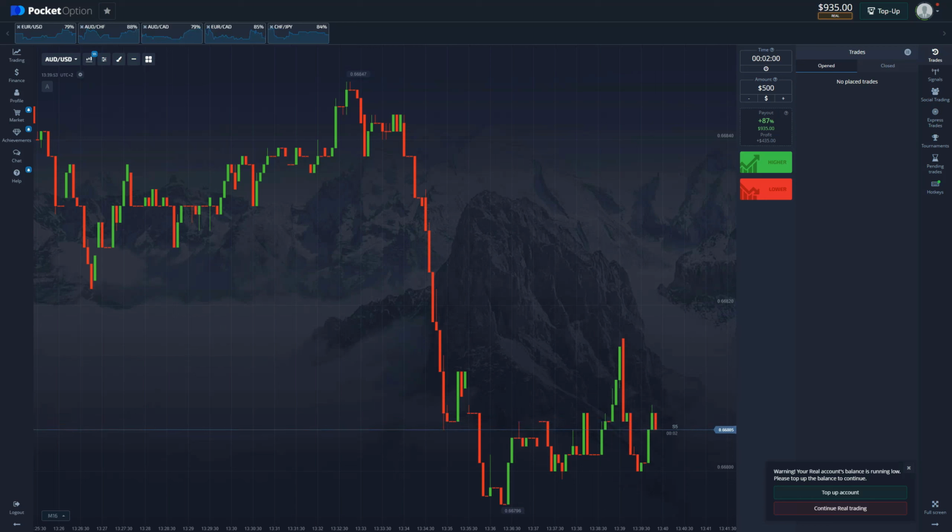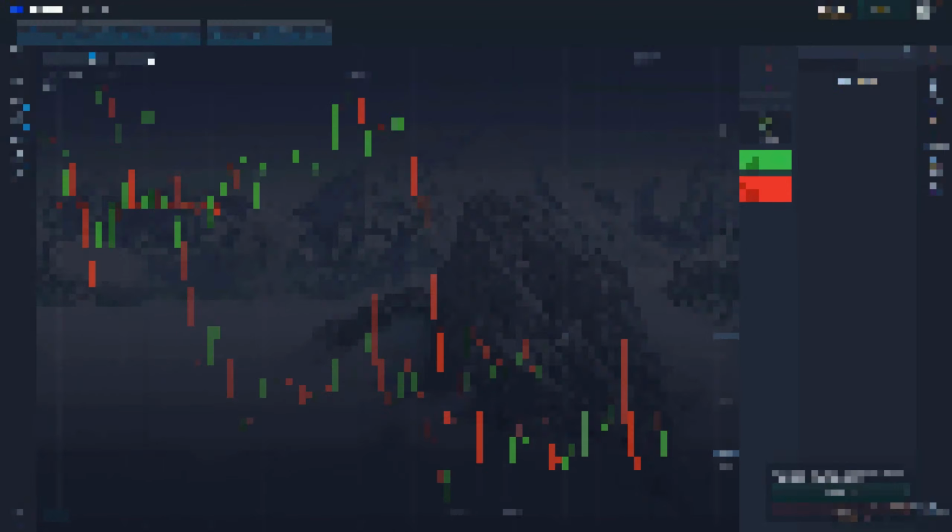Guys, this is serious business. You can see right here with your own eyes, we started with $500, and already after the first trade, we are $935 in. So that is how it's done. This is easy money, and you can do it too if I can do it. Now let's proceed to the next signal and see what we get.